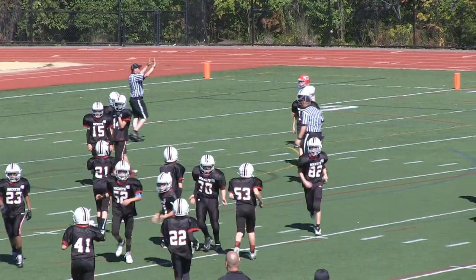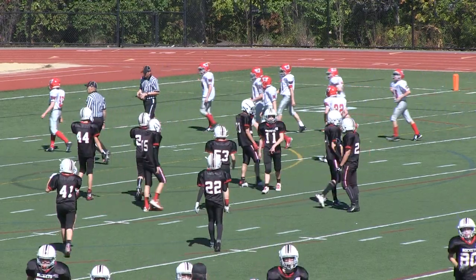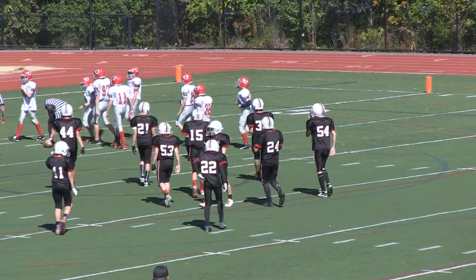But guess what? They're within a score right here, guys. So with 9 minutes to go in the game, Wakefield's pinned very deep. You told me last week I wasn't sure.